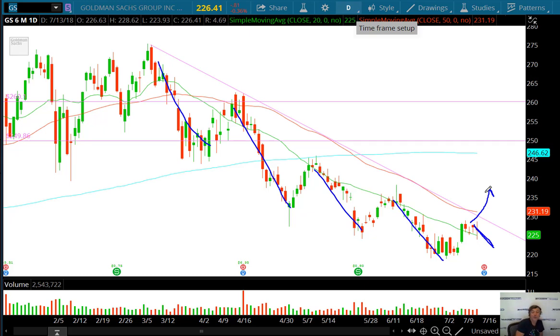Best case scenario, as I always say, would be a gap down and then a retest of that trend line later. But more importantly, Goldman seems to be somewhat of a bellwether, at least for the financials, and I think sometimes the market itself, although this has been a market dominated by tech stocks rallying so much stronger than everything else, as we've seen earlier in the video with the relative strength in the NASDAQ and NASDAQ 100.